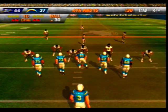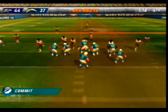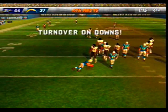Get the pressure on, man! Let's go! Hey, D-line, watch the screen! As expected, they'll go for it here. Going for it on fourth. They'll need a big play here.